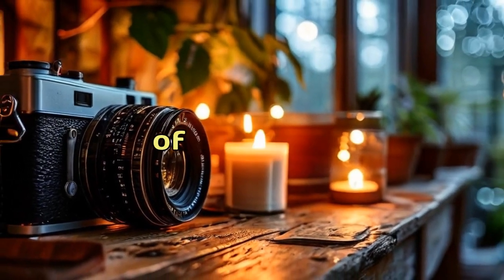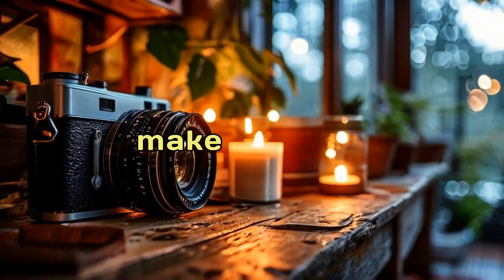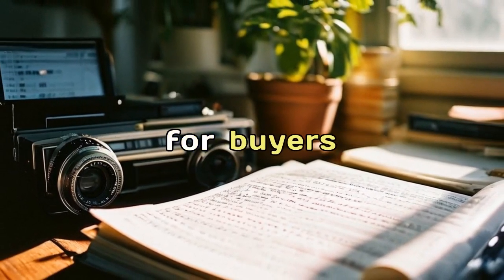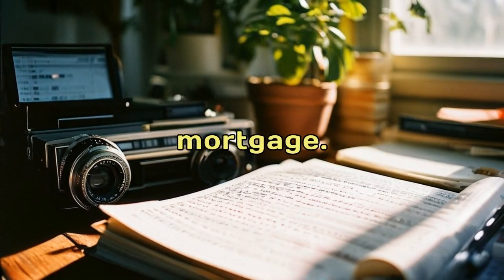If traditional financing isn't working for you, explore seller financing. This is when the seller of the home essentially becomes your lender. You'll agree on a down payment and make monthly payments directly to them instead of a bank. While this option isn't as common, it can be a great alternative for buyers with low credit or income, especially if you can't qualify for a traditional mortgage.